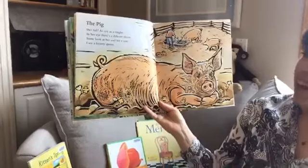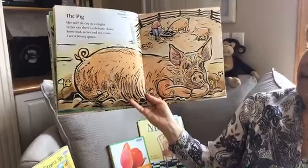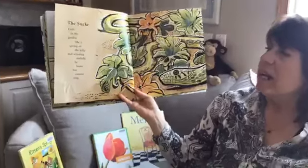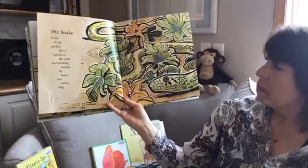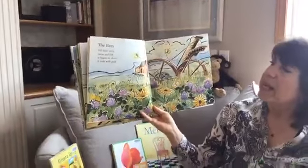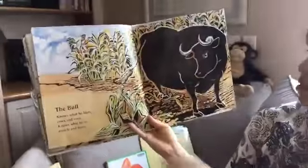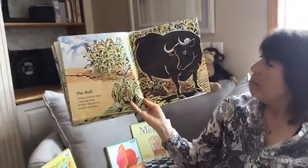The pig. Her tail is coy as a ringlet. In her eye there is a delicate sheen. Some look at her and see a sow. I see a beauty queen. The snake coils in the garden like a spring, or the wild and windy melody he hears but cannot sing. He really blends in with the plants, doesn't he? Same color. The bees tell their stories sweet and old. It begins in clover. It ends with gold. 'Cause we love honey. The bull knows what he likes, cows and corn, knows what he is, muscle and horn.